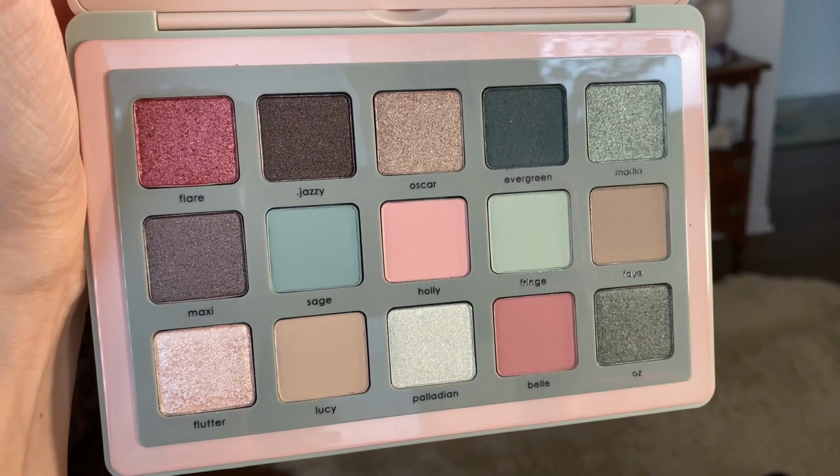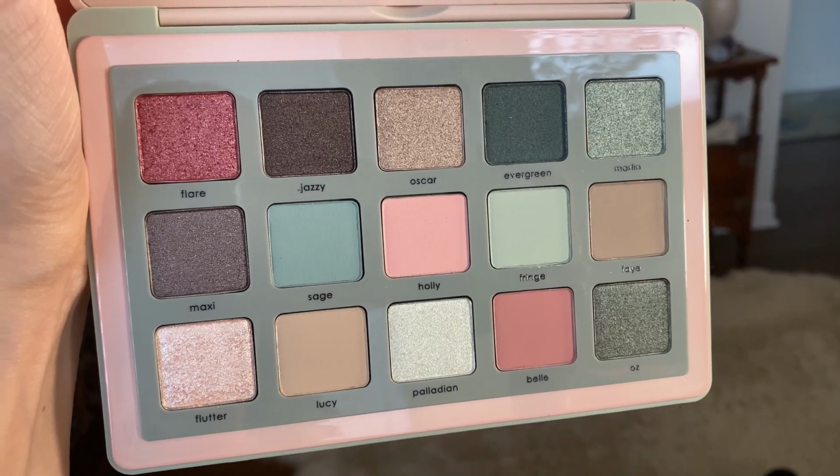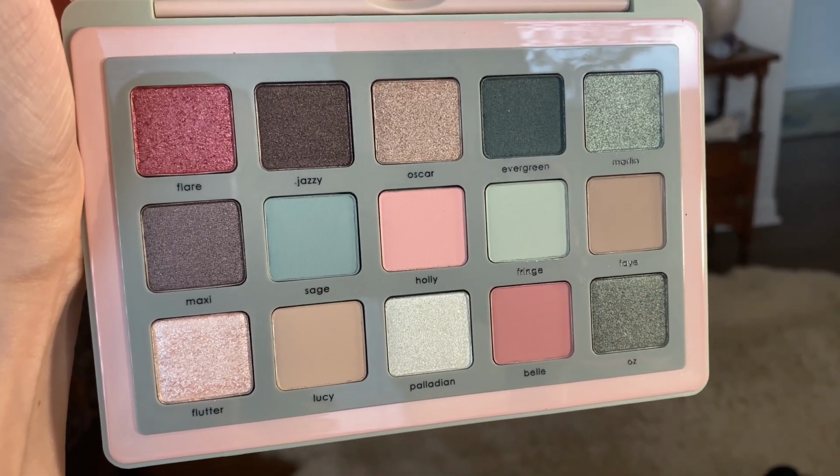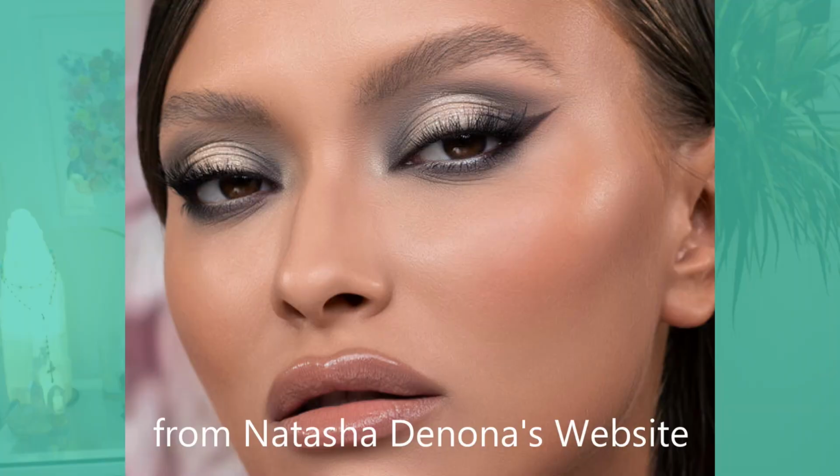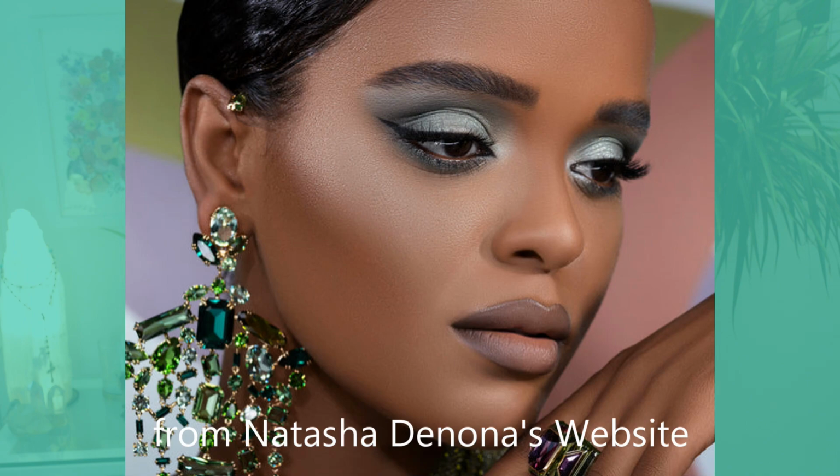I'll just give you that headline first. This palette works well for me, but I don't necessarily think that it will work well for everybody. I think this is a great palette if you don't mind wearing a little bit of color, if you're comfortable wearing green eyeshadow, which isn't really true for everybody, and if you don't mind a little bit of a cool, kind of dusty gray toned eye look. I don't think it's for everybody, but for some of us, it is just what we're looking for. You can get interesting eye looks from it.